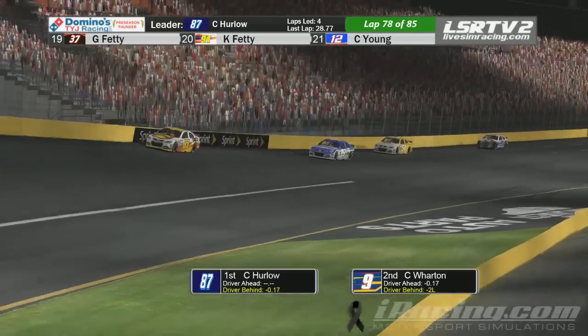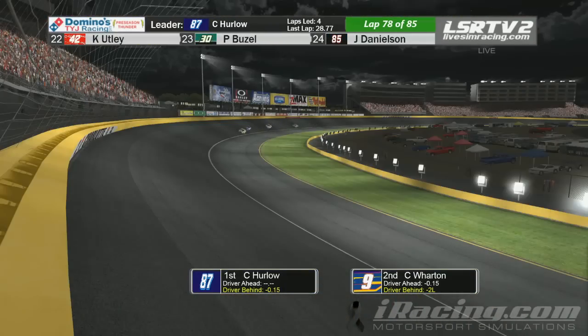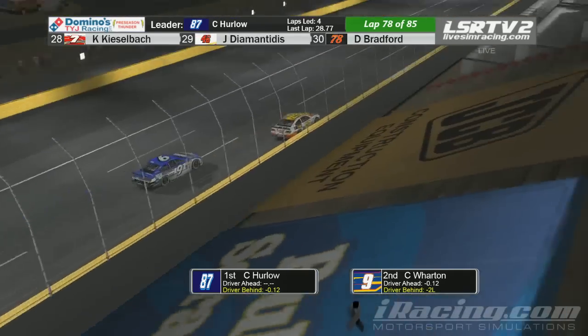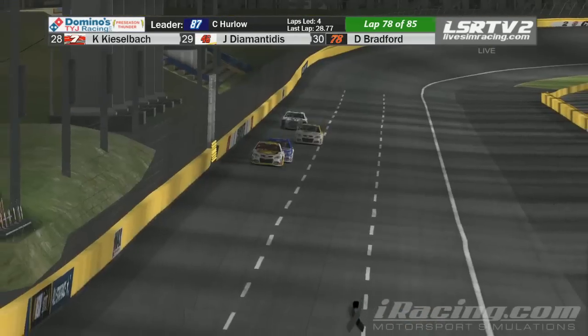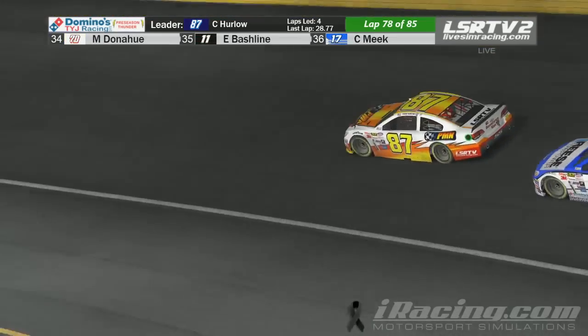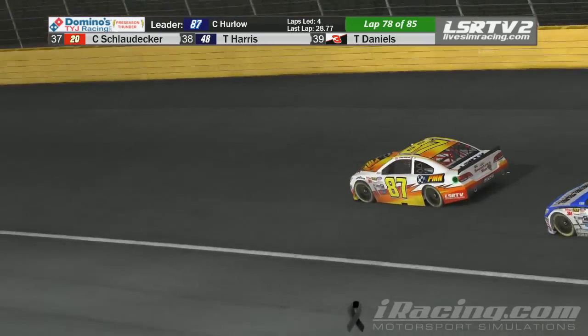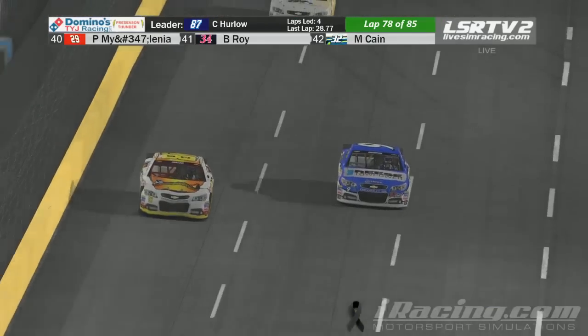Wharton is now on the bumper of Herlo with 6 laps to go, this time by at the line. I think those 4 fresh tires are going to pay off for Wharton. Battle for the lead here. 9, right on the back bumper, taking a look. He's going to just try and ride behind him, taking a look on the high side. Now back down low, doesn't know which way he wants to go.